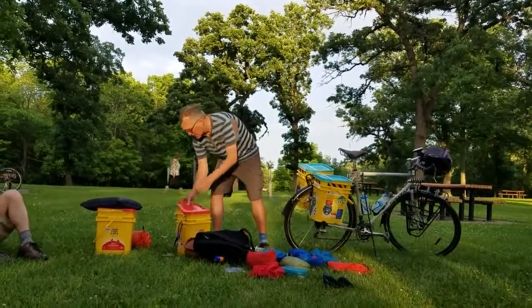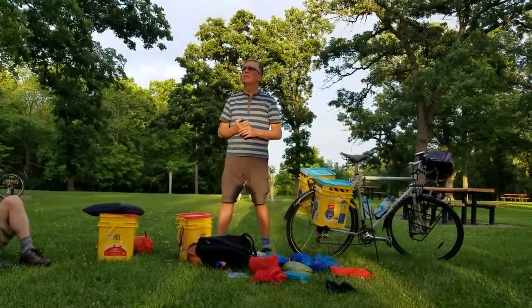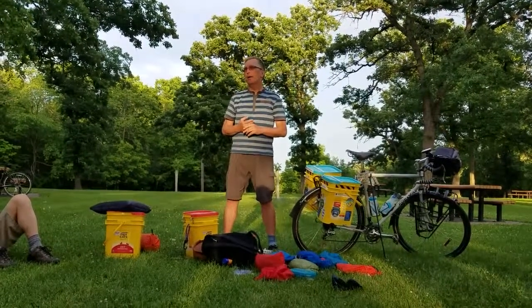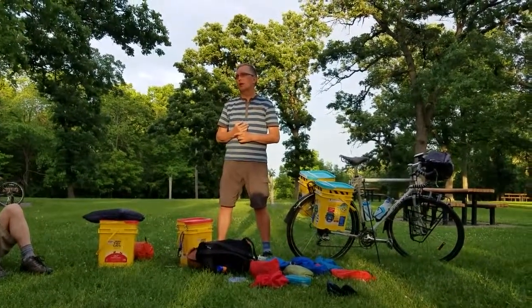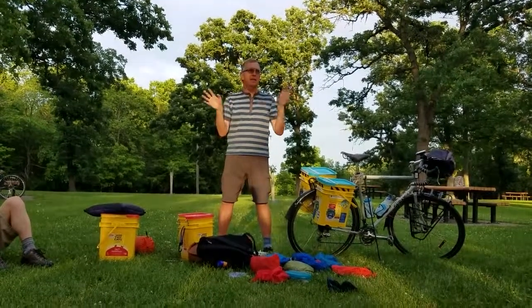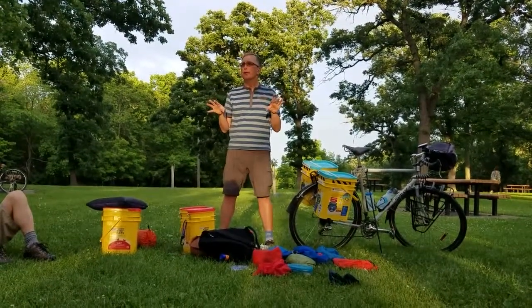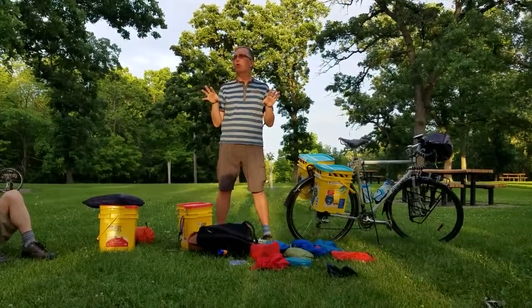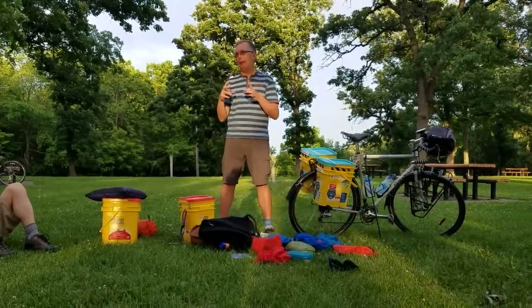Do I have their maps? So you'd use a prepared route, one prepared by somebody else? Yes. I can identify my own campsites, but Adventure Cycling does such a good job. And I don't make any money from them. I've just been so impressed. Even people that didn't go on a tour supported by Adventure Cycling use their maps.